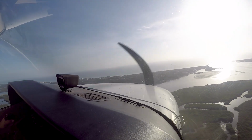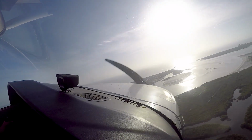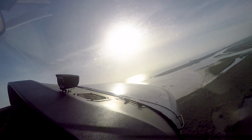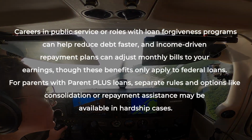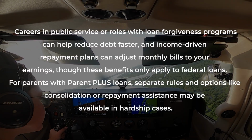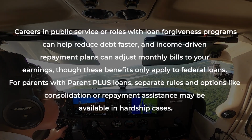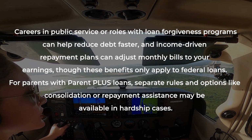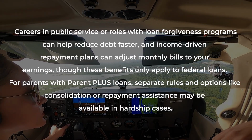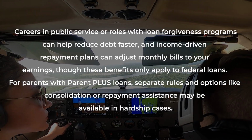Life events can have a big impact on student loan repayment. Federal loans are discharged if the borrower passes away, but private loans may not offer the same protection. Careers in public service or roles with loan forgiveness programs can help reduce debt faster, and income-driven repayment plans can adjust monthly bills to your earnings, though these benefits only apply to federal loans. For parents with Parent Plus loans, separate rules and options like consolidation or repayment assistance may be available in hardship cases.